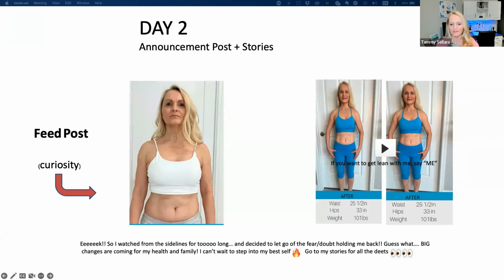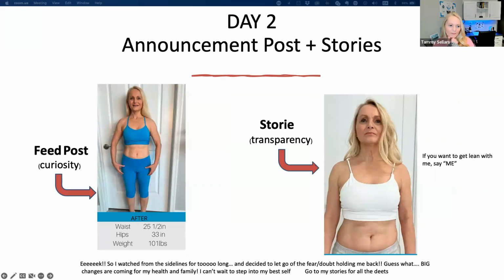Whatever they put on should be the same idea when they do the after picture. So if they're doing a black t-shirt or a white t-shirt, whatever it is, they should have the same t-shirt when they do their after. It could be a different color, but the same fit. You know what I mean? Because then the results are for real. All right, so this was an example.